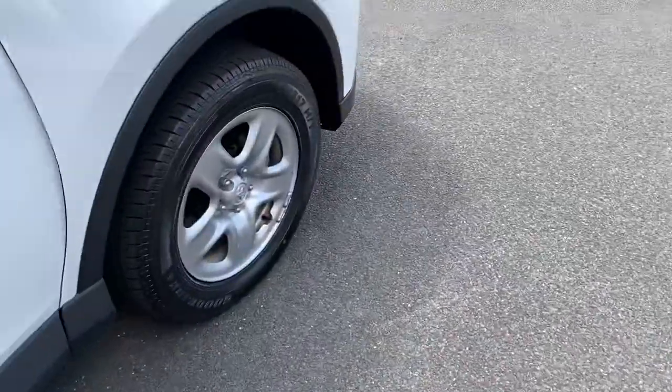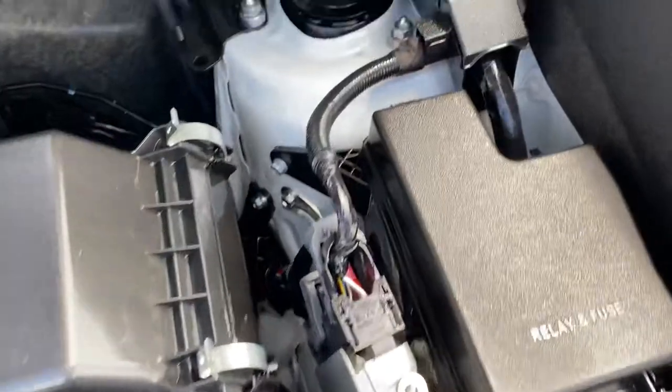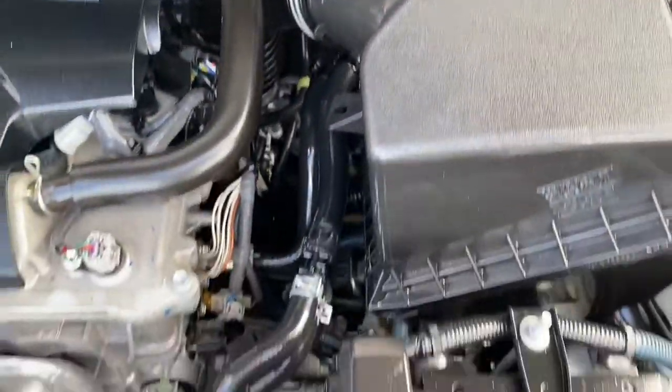Just popping up the engine now so you can have a look at the engine. So I popped the bonnet so you can have a look at the engine. Just to see, it's very clean, very neat and tidy. No funny ticks or noises there whatsoever.